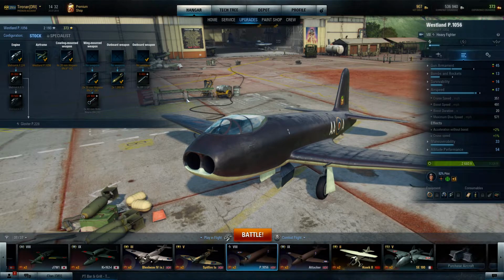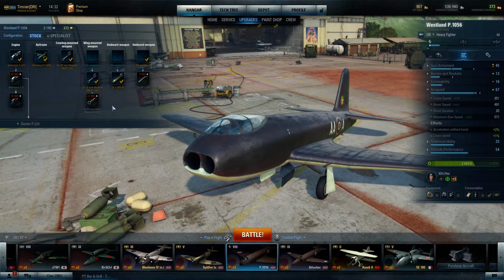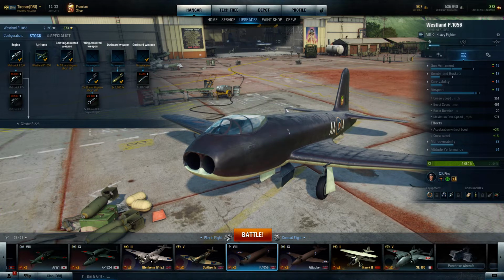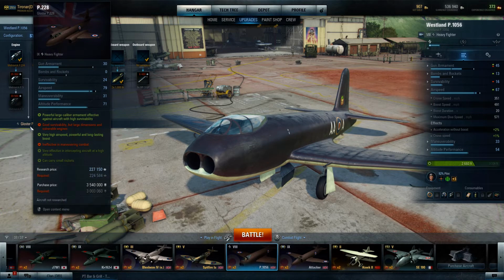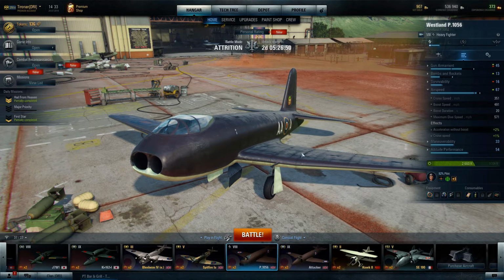This aircraft does get faster, and you pick up a pair of 20 millimeters. Let's get the information on those. Effective range on those is going to be 2100. Rate of fire is 120 rounds a minute and 240 per second. And I about guarantee you they're going to be arky. Maybe not too terribly bad. And from there you go to the Gloucester 228. So this is going to be a fun aircraft. I think I'll enjoy playing this more.